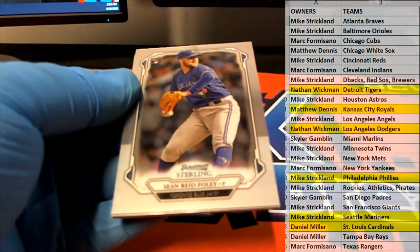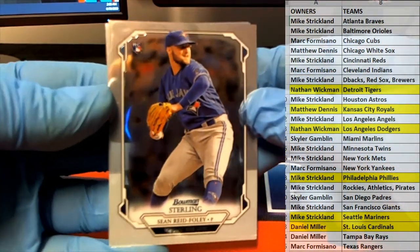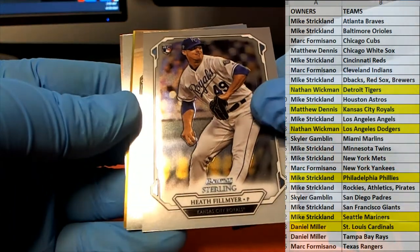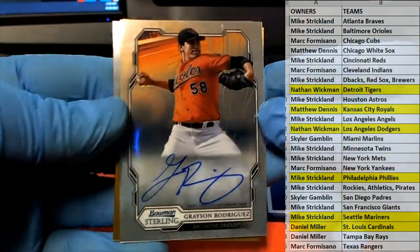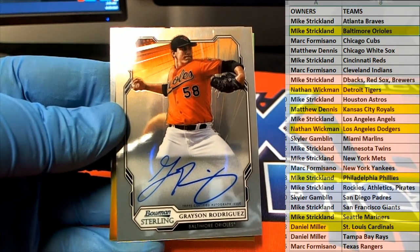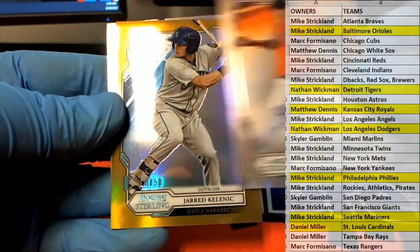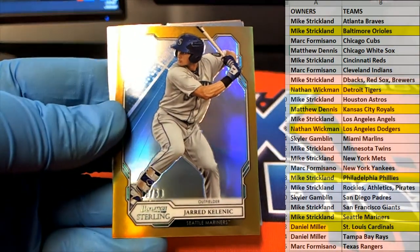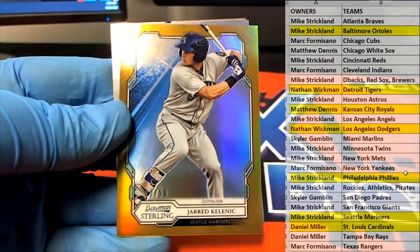Good redesign by them. Set it up like that. Nice Reed Foley. Phil Meyer. Grayson Rodriguez. Orioles, my guess. That is coming to you. Then we got a Kellen. Ooh, nice 250 for Kellenic for the Mariners. Mike S.